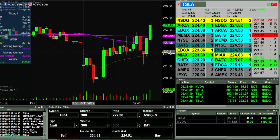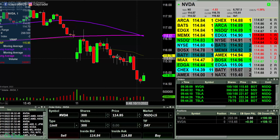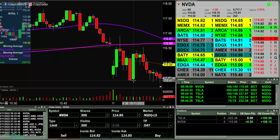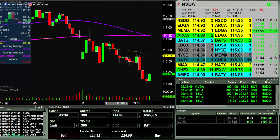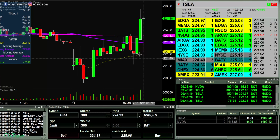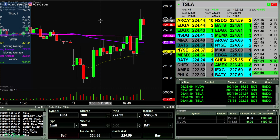Now, Nvidia, to be fair, still jumpy, yes, but nothing too crazy. That movement right there when I got out, I mean, that big green candle afterwards, boom. All right, that was a bit. But after that, to be fair, Tesla is just case in point. Crazy, crazy stuff. All right, I had to give you an update there.